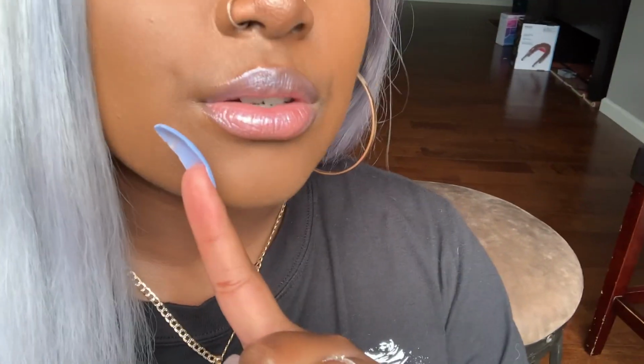So this is Pink Opal. I literally named her after Opal, and you'll see why. Let me stop using the camera to apply this. I named her Opal because the actual Opal gemstone changes colors. So you think she applies like a standard pink, but no, she actually applies very iridescent, and she has undertones of blue.